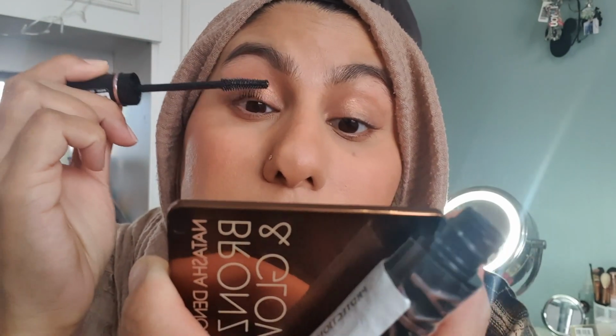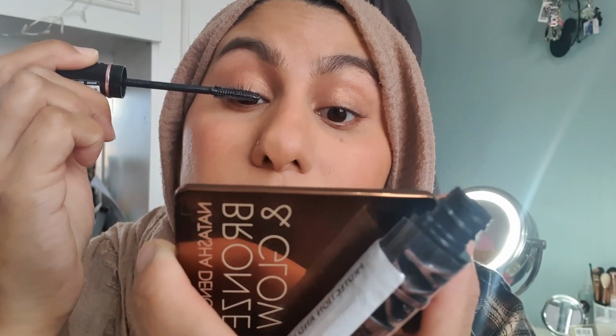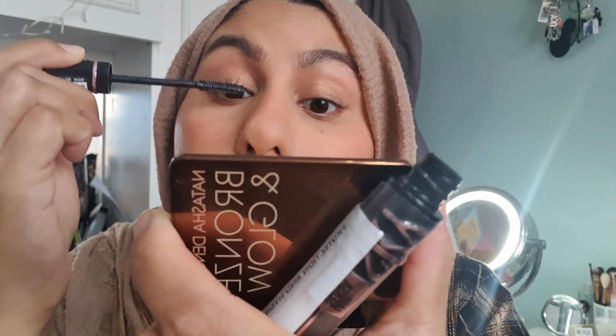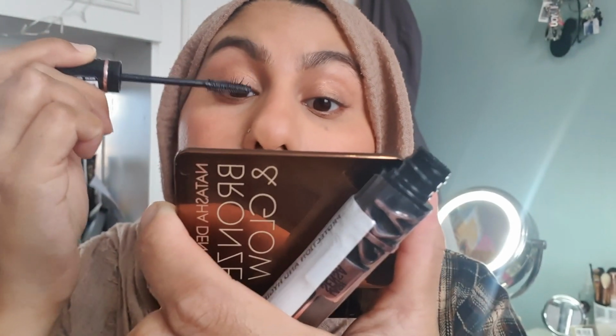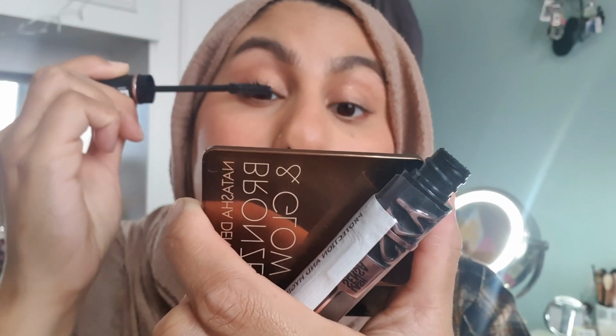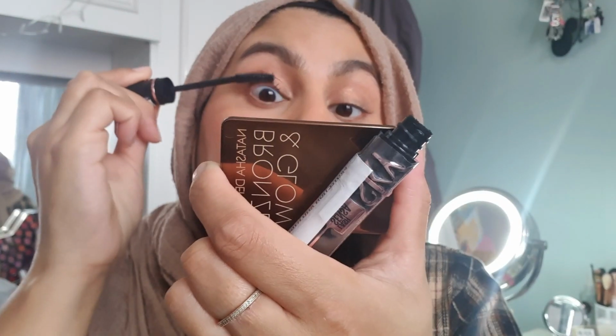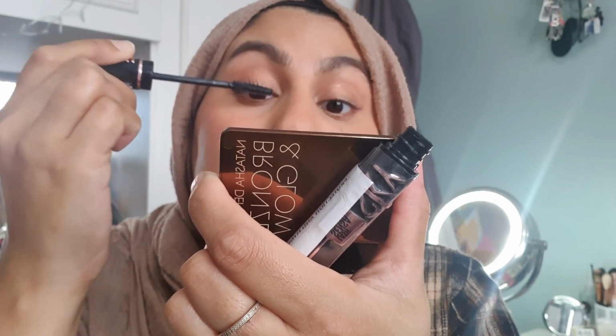As you can see, it is actually very black. I thought the original was very black, but this is even more black. And it's definitely lengthening. Can you see that? And it applies quickly as well, which I really like. I hope you guys can see that.